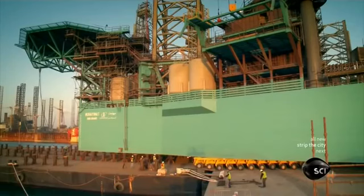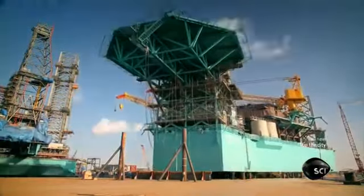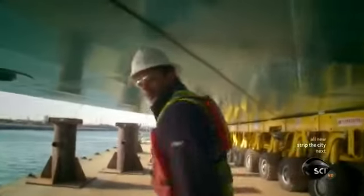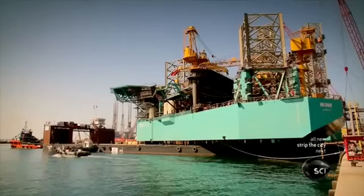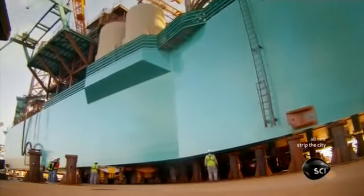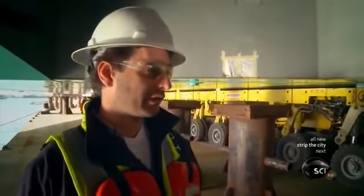The team floods ballast tanks in the front of the barge to balance the massive weight bearing down on the back end. This is when the barge is really starting to feel a bending moment now. We're just going to go and watch the bow, because as the weight shifts onto the barge now, she's going to tend to want to tilt forward. All going very well, actually. The ballasting has been good. The weight's shifting nicely, so excellent.